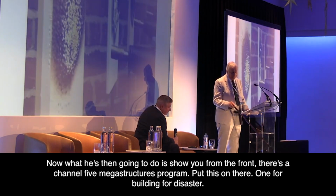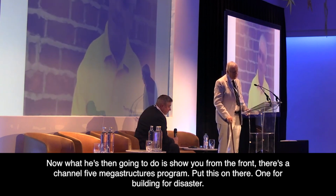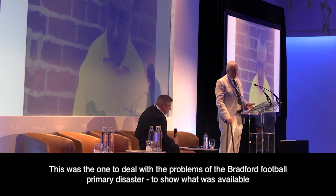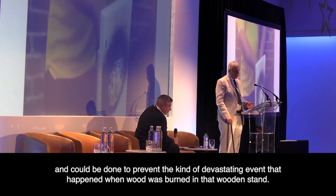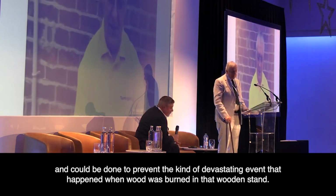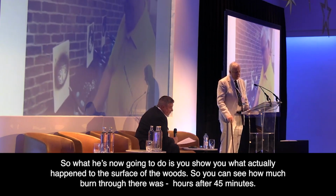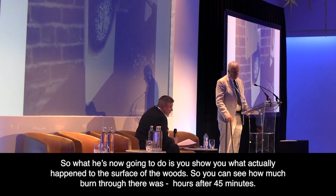Now what he's going to do is show you from the front. There's a Channel 5 Megastructures program that put this on, one on building for disaster. This was the one to deal with the problems of the Bradford football stand disaster, to show what was available and could be done to prevent the kind of devastating events that happened when wood was burned in that wooden stand. What he's now going to show you is what happened to the surface of the wood, so you can see how much burn through there was on ours after 45 minutes.